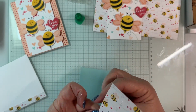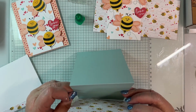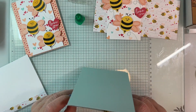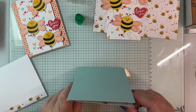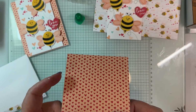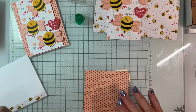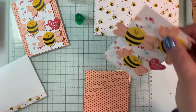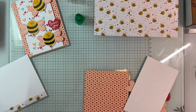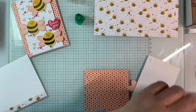Anyway, I suggest using a little bit of the liquid glue because this is the exact same size as the card base, and it gives you a little wiggle room. And I put this on flat. That looks good. I'm gonna give it a little back rub. Since we're playing with dimensionals, let's continue playing with dimensionals.